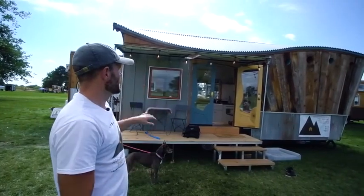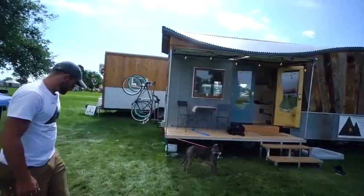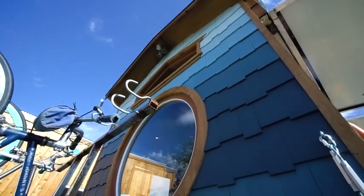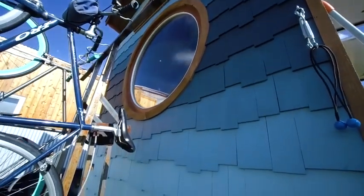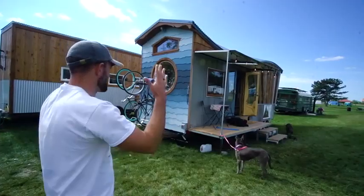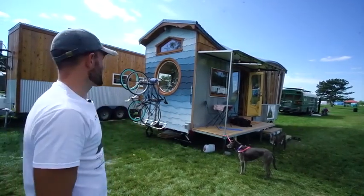So that's why the wall is recessed in a little bit. The backside has a really cool decorative feature. So that's all shakes on the rear, and it has a color gradient, 7 shades of blue. So we start with a near white, and it gets darker towards the big circle window, and then it lightens back up towards the top. Yeah, it's a real simple thing to do, but the effect is just really eye-popping.